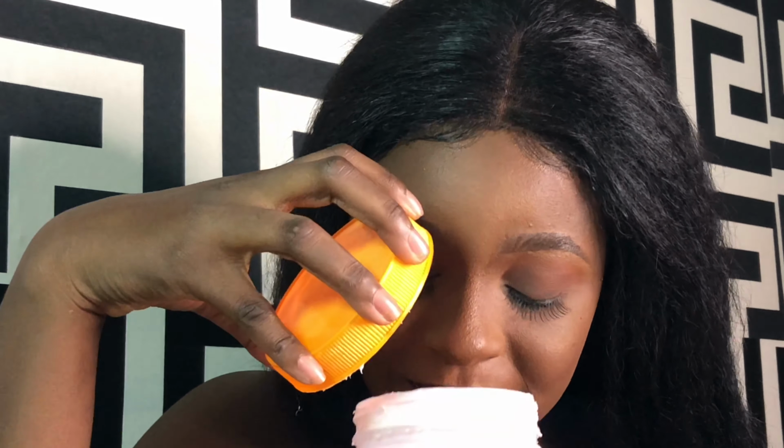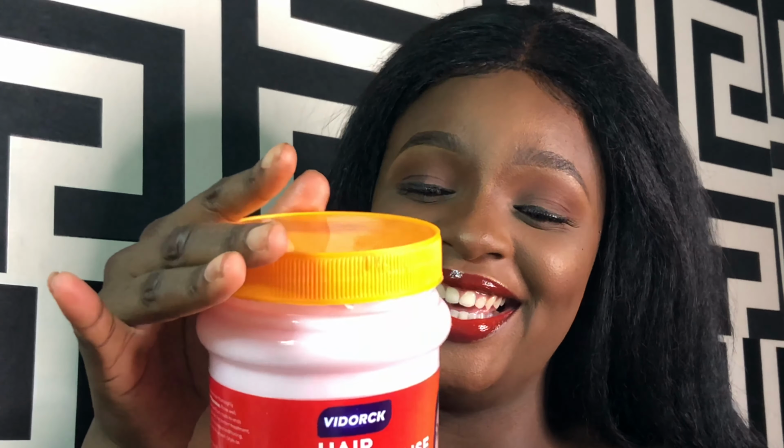Yes, so this is the shampoo, and it smells like strawberry. It really does smell good, like yogurt. Trust me, you feel like eating this. So this is 750 ml, made in Ghana. You guys should purchase made in Ghana, seriously.